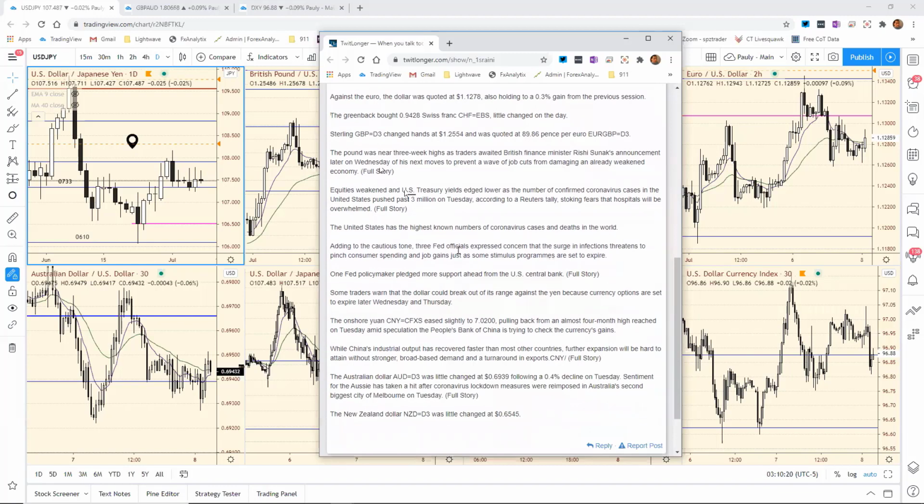Equities weakened and U.S. Treasury yields edged lower as the number of confirmed cases in the United States pushed past 3 million on Tuesday. The United States has the highest known numbers of coronavirus cases and deaths in the world. Adding to the cautious tone, Fed officials expressed concern that the surge in infection threatens to hit consumer spending and job gains as some stimulus programs are set to expire. One Fed policymaker pledged more support ahead from the U.S. central bank. Some traders warned the dollar could break out of its range against the yen because currency options are set to expire later Wednesday and Thursday.